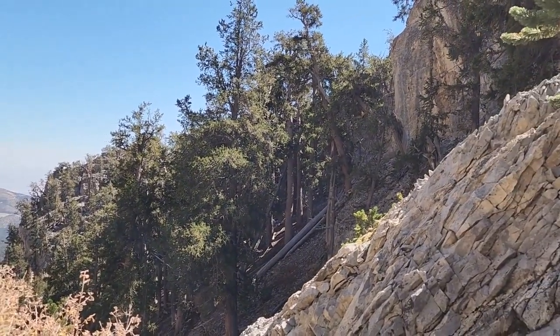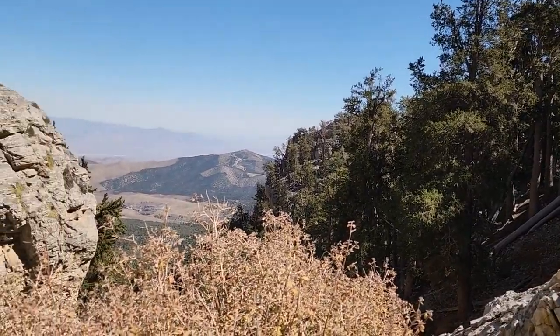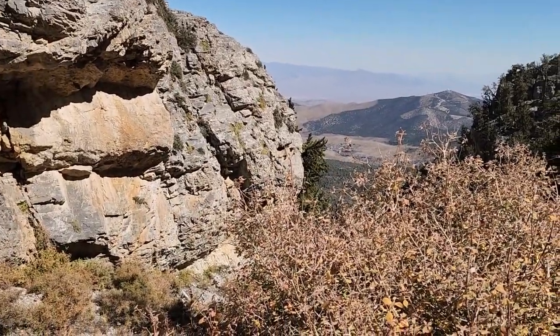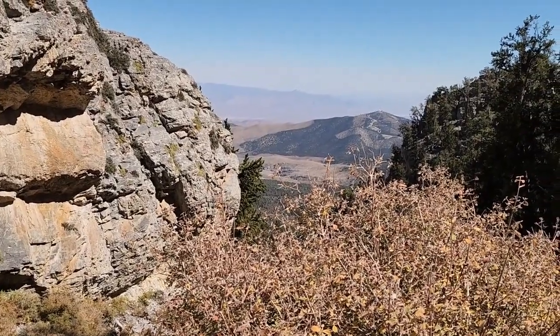As you can see, a lot of vertical areas around here. But there are also some features that one could circumvent potentially. We don't know for sure.